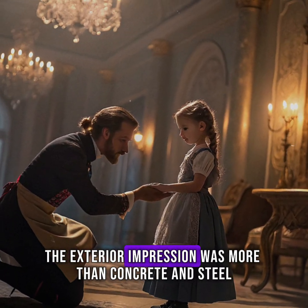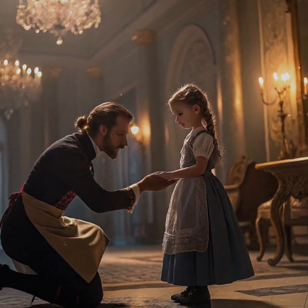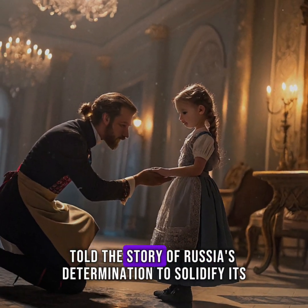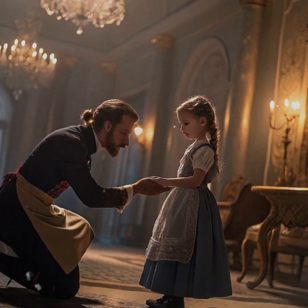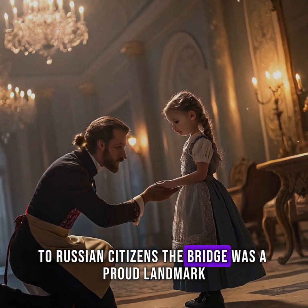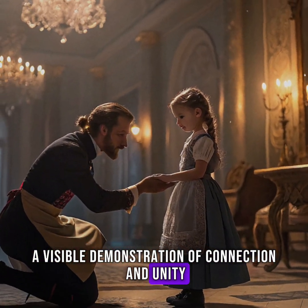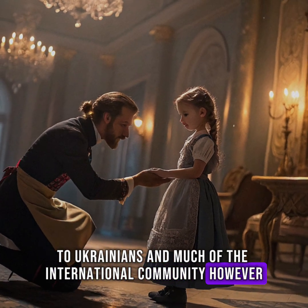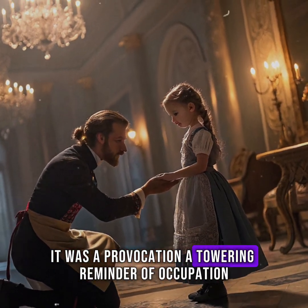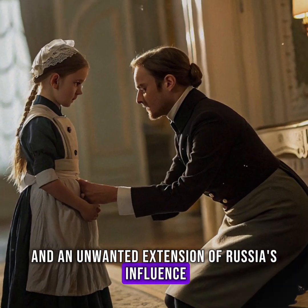The exterior impression was more than concrete and steel, it was a physical claim. Every arch and span told the story of Russia's determination to solidify its control over Crimea. To Russian citizens, the bridge was a proud landmark, a visible demonstration of connection and unity. To Ukrainians and much of the international community, however, it was a provocation, a towering reminder of occupation and an unwanted extension of Russia's influence.